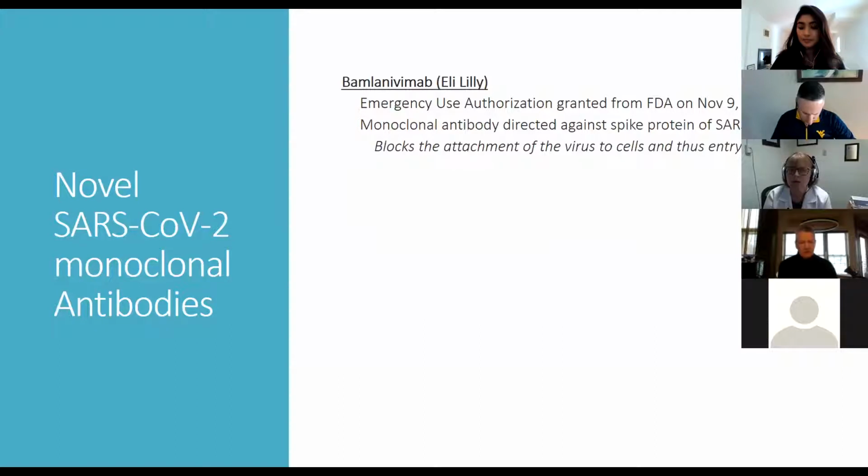It had its EUA granted on November 9th of this year, and it is a monoclonal antibody. This is a fully human monoclonal antibody that's directed against the spike protein of SARS-CoV-2. What that does is it allows it to block the attachment of that virus to our cells, and therefore block the entry of this virus into our cells. I'm going to have a little bit of a schematic in another slide or two that shows how that works.